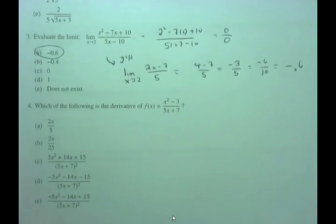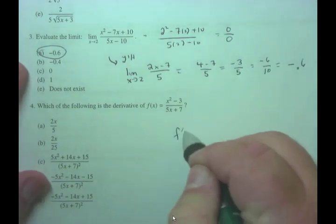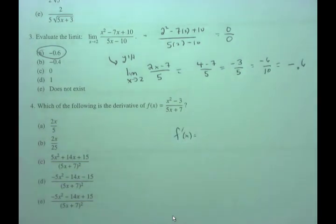Number 4. Which of the following is the derivative of this guy? Well, read the problem. It's (x squared minus 3) divided by (5x plus 7). And if you're not one of my students, listen up, as I'll try to train you on a crash course of what I tell my students. Number 1, anytime you're doing a derivative problem, pause, hesitate, and read the problem. Reading the problem will dictate what rule should I use. What rule should I use on this one? Quotient rule. That divides by x squared minus 3 divided by 5x plus 7, quotient rule.